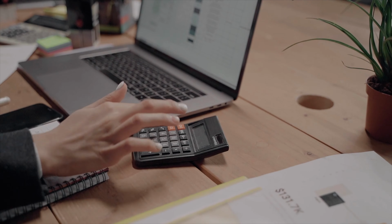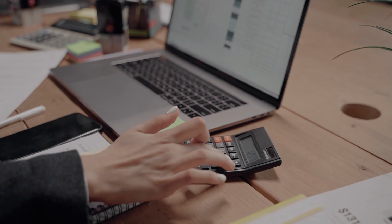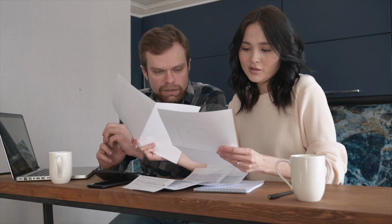I feel like a good place to start is to really take stock of where we're at, but we gotta know what we're working with before we can even think about what our goals are going to be. So I want you to check in on all of your accounts and all of your debt. So for example, if you have any credit card debt or use any buy now, pay later schemes like Afterpay, let's just make a note of everything that's going on and see where we're at with all of our accounts.